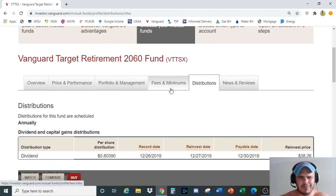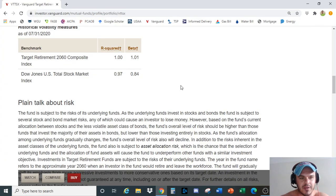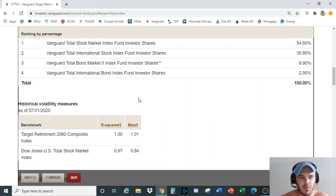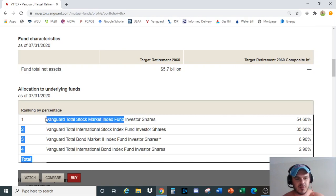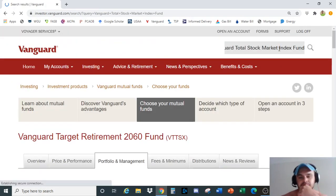News and reviews or whatever. All right. Now, one last quick thing. There usually should be something that shows what each one of these funds is invested in. So let's look up this total stock market index real quick, and I'm going to show you how diversified this investment actually is. And it is massively diversified, which is what you want.